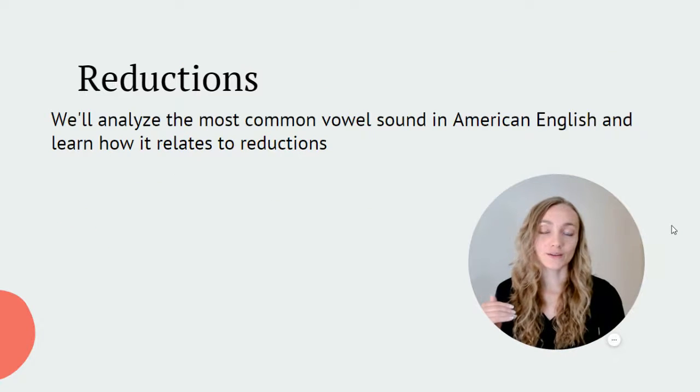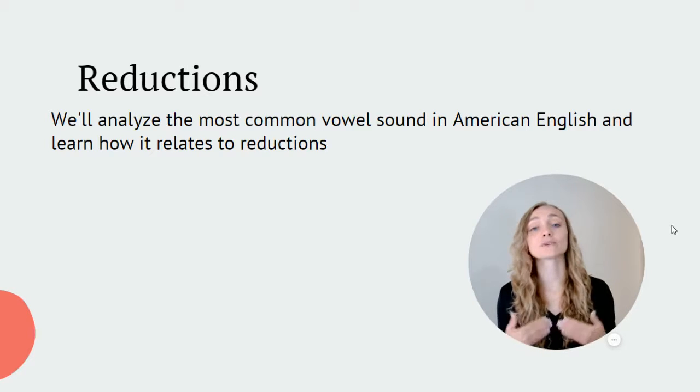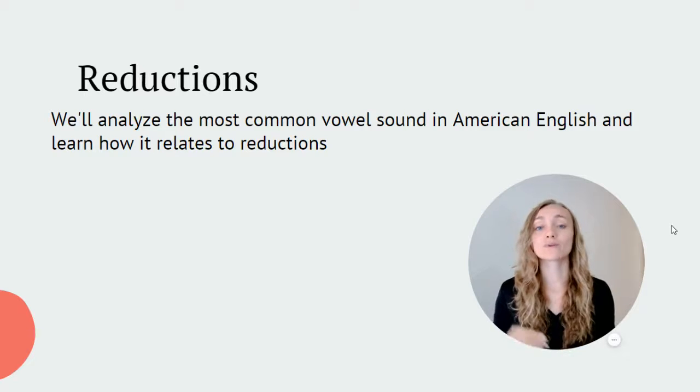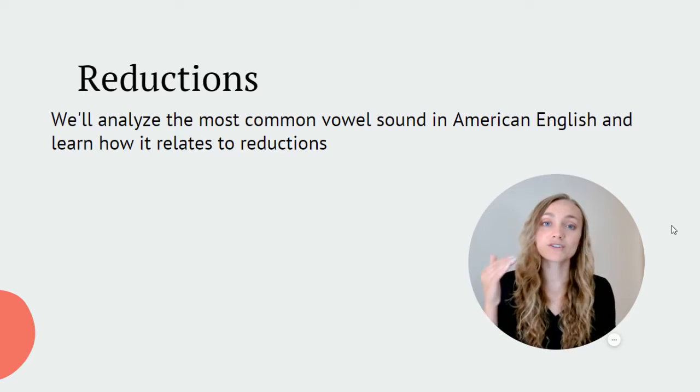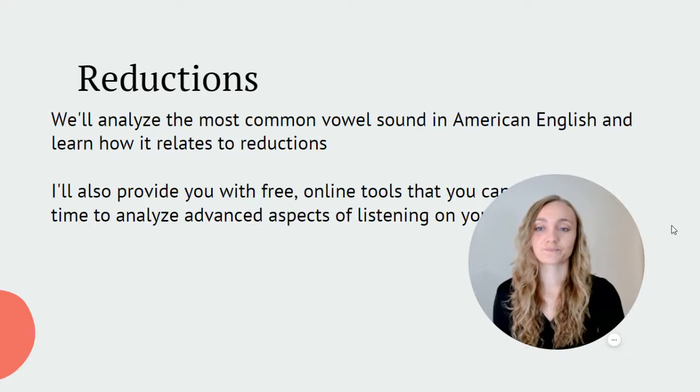Now, one of the most important things that we're going to be talking about in this course, reductions. So we're going to be analyzing what the most common vowel sound is in American English, and learn how it relates to what we call reductions, which is where we don't fully pronounce a word, but we change the pronunciation to make it go quicker and smoother, okay?